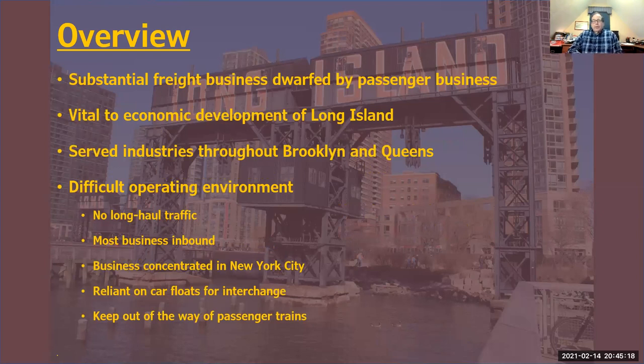So everybody knows that the Long Island Railroad is one of the biggest passenger carriers in the world. It's the biggest by far in the United States. At one time it had a very substantial freight business. Fortunately, it was dwarfed by the passenger business. However, that freight business was vital to the economic development of Long Island, particularly during the suburban housing boom after World War II. And it also served several industries throughout Brooklyn and Queens and New York City.